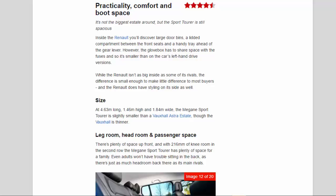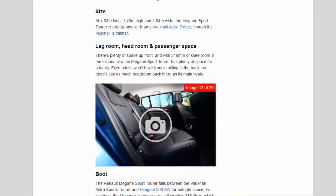While the Renault isn't as big inside as some of its rivals, the difference is small enough to make little difference to most buyers, and the Renault does have styling on its side as well. Size. At 4.63 m long, 1.46 m high and 1.84 m wide, the Megane Sport Tourer is slightly smaller than a Vauxhall Astra Estate, though the Vauxhall is thinner.